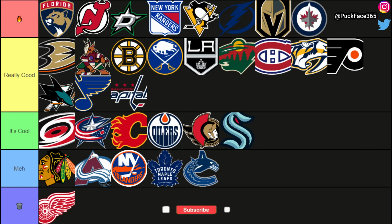Again, all of this is just based on how I personally think they all look. Let me know what you think about these jerseys.